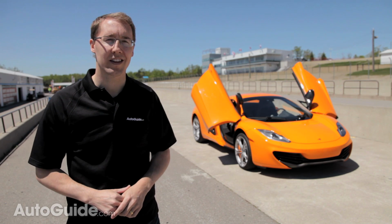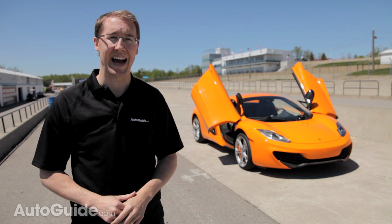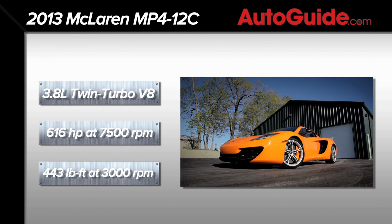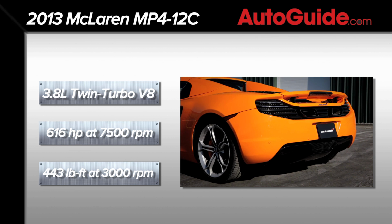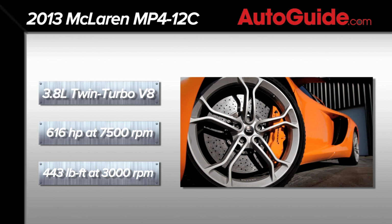On an exotic car like this, there are three really important things, and first up are the stats. Powering the car is a 3.8-liter twin-turbo V8 engine, which is even more powerful for 2013. It makes 616 horsepower at 7,500 RPM and 443 foot-pounds of torque from just 3,000 RPM.